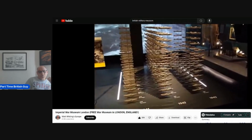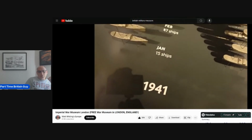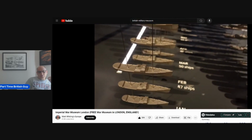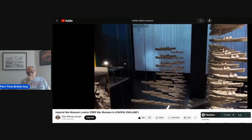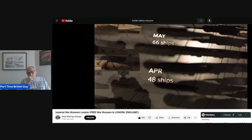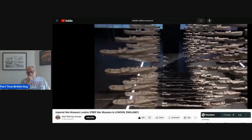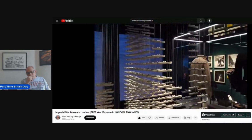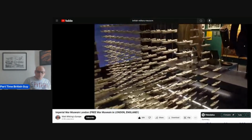This just shows you how many ships were destroyed during World War II. Wow. In 1941, each one of these ships represents 5 ships in reality. And these were the number of Allied ships that were sunk. So you can see, for example, in April, 48 ships, May 66, June 65. But the ships sunk in 1941 paled in comparison to the amount of ships that were sunk in 1942, a lot of them by German U-boats.